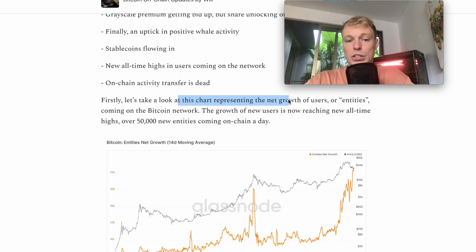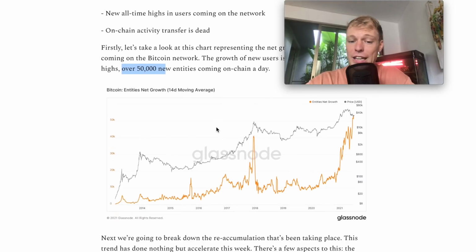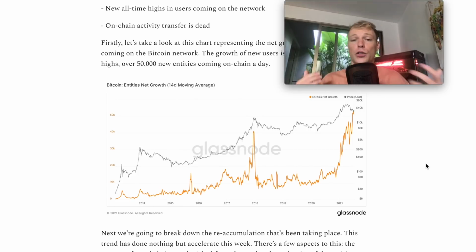The first chart, let me read it for you guys, represents the net growth of users or entities coming on the Bitcoin network. And right now guys, we are seeing a new all-time high with over 50,000 new entities coming on chain a day, and that is quite bullish. That is fundamentally very bullish for Bitcoin, and it's not directly a very short-term prediction, right?